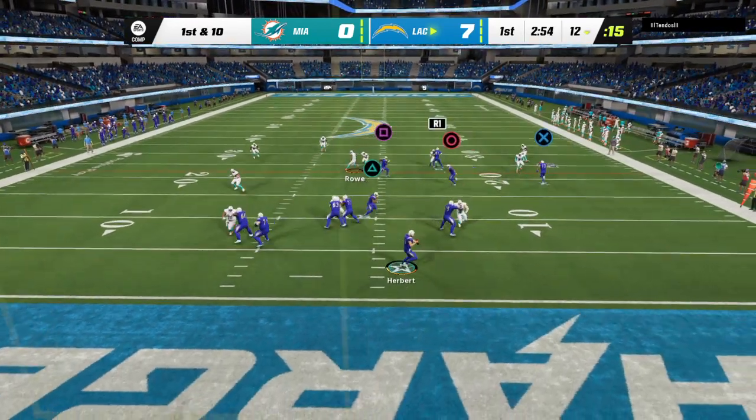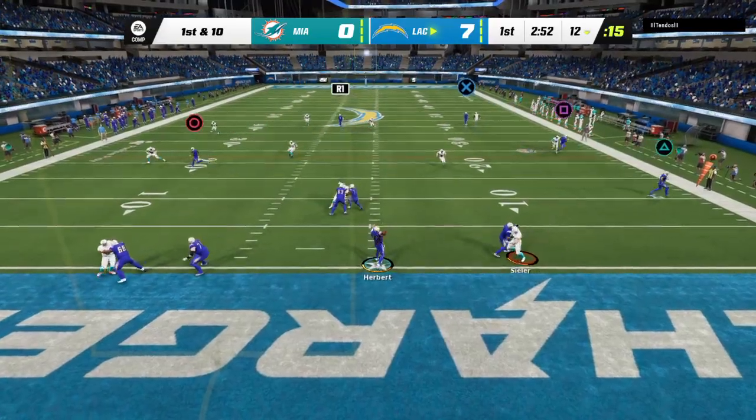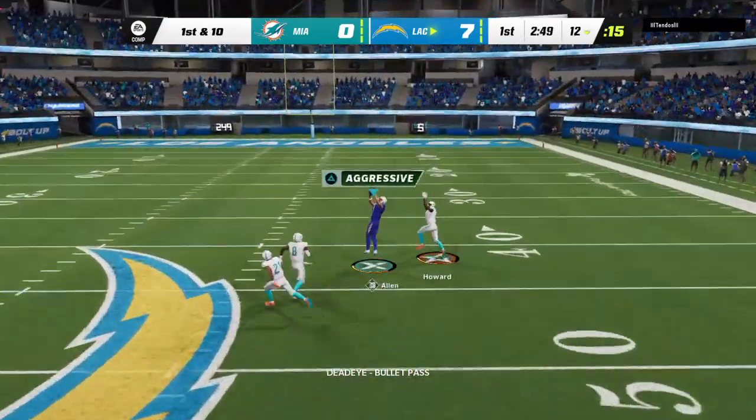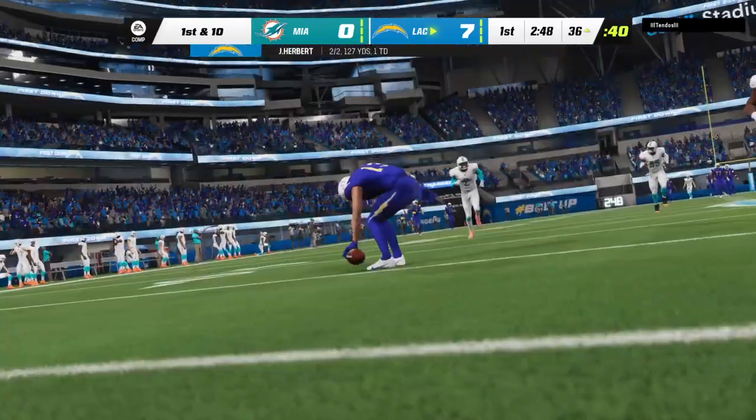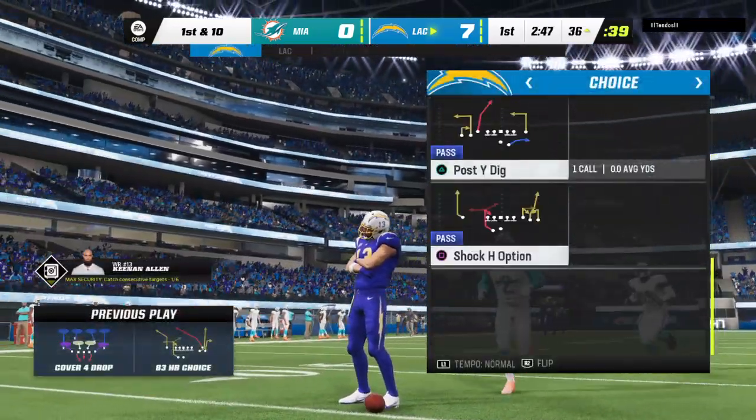After the turnover, here's Herbert. Going deep here for Allen. Oh, this is taken in. It's complete. And he's going to be taken down just shy of the 35.